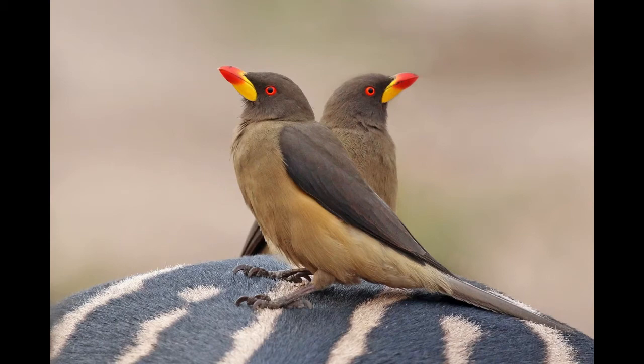Oxpeckers feed on ticks, flies, lice and worms that can be extracted from the fur of domestic cattle, buffaloes, rhinos, giraffes and large antelopes. They produce either scissoring or pecking motion to collect the food from the fur. Red-billed oxpecker uses scissoring motion to extract insects tangled in the long hairs, from the manes of giraffes, for example. Yellow-billed oxpecker uses pecking motion to grab insects from the fur of short-haired animals such as buffalo and rhino.